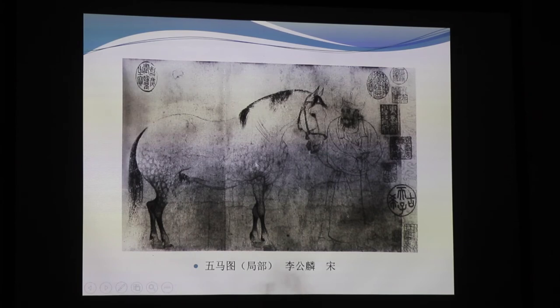The Song, five horses. This is the way they pick the horse. This is a little realistic, fat. But that's the way they see it, and you can see this is not a Chinese, this is another, an Arab.